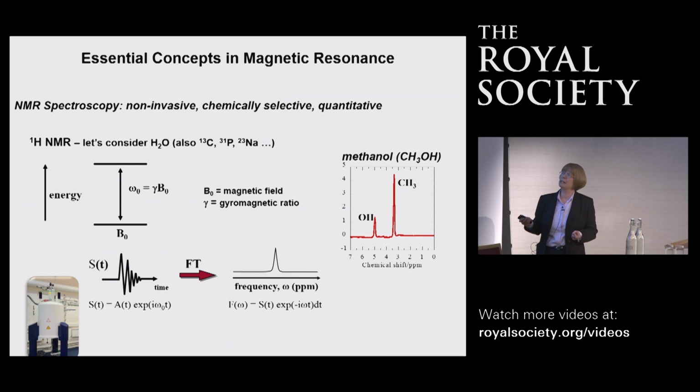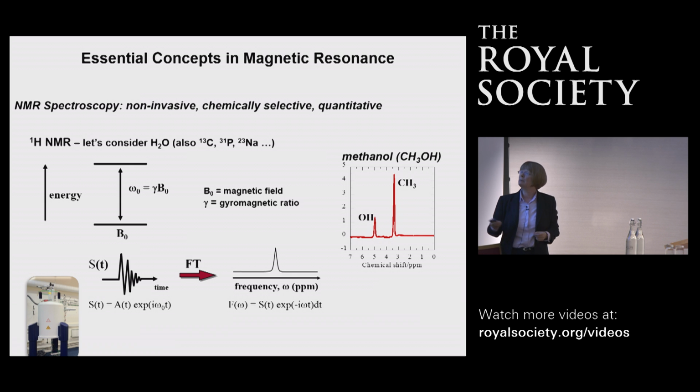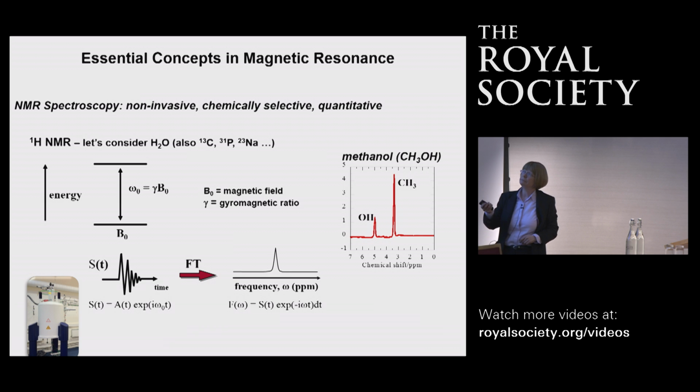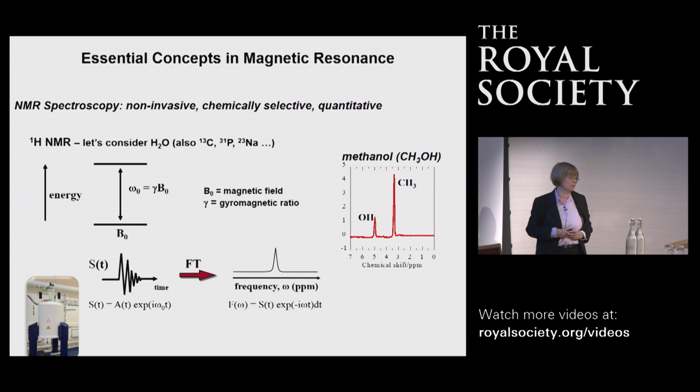And the hydrogen nucleus has two possible nuclear spin energy levels. And when you put your tube of water inside the magnetic field B0, so there's your big superconducting magnet. Our magnets tend to be in a vertical configuration, not a horizontal one, but actually in our laboratory we have a mixture of both. You get a splitting of those two energy levels. And then, as with any resonant phenomenon, if you apply energy of that frequency, you get transitions between those two energy levels. And in this case, it's radio frequency energy that we apply.